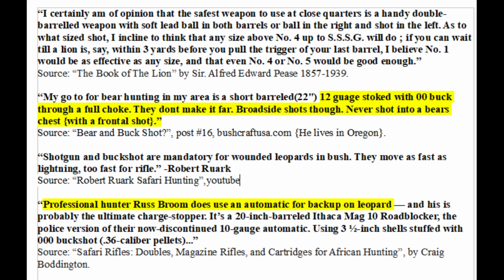First of all, with buckshot in general, the chance is low enough that some people will still hunt and kill black bears easily with double-aught buckshot. We also know that it's still fairly common in Africa to use a shotgun loaded with some kind of buckshot when following after a wounded leopard. Famed hunter Robert Rourke even went as far as saying that shotguns and buckshot are mandatory for following after wounded leopards. There will also be people like professional hunter Russ Broom, who uses a discontinued 10-gauge Mag-10 shotgun loaded with triple-aught buck and 3.5-inch shells. He's a bit of an outlier in this regard.